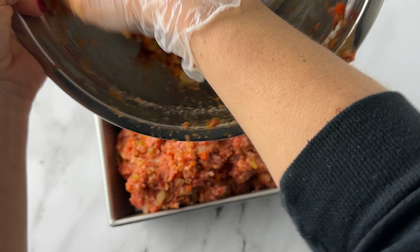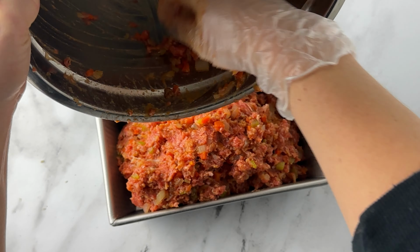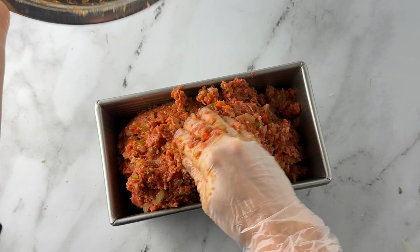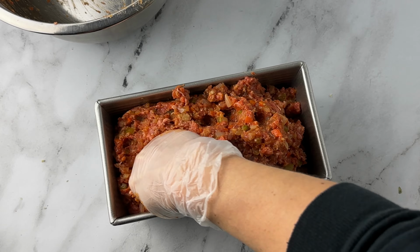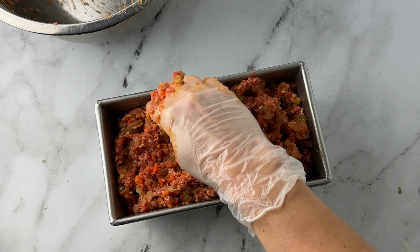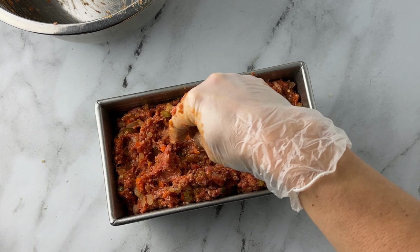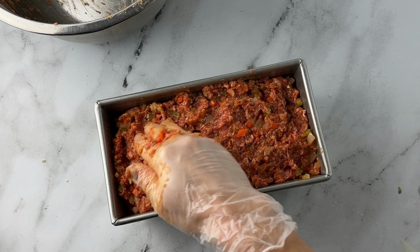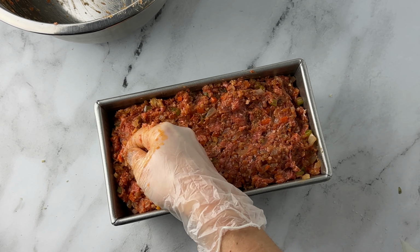Mine was really loose, and what I learned from this was that I needed to really pack it down a lot harder into my loaf pan, because when I made this, it was really loose coming out. So if you feel like your mixture is too loose, you could add some more breadcrumbs to bulk it up, add some oats if you want to. Oh, that'd be so good. Add some cheese, and then just pack it down a little bit firmer than I did.